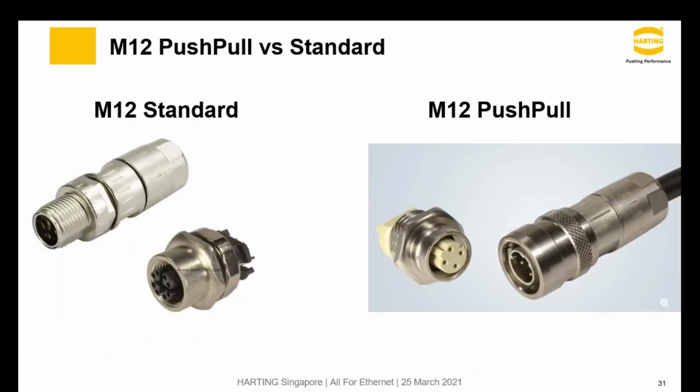And next, moving on to the M12 push-pull and standard comparison. The M12 standard is a circular connector that requires the traditional way of connection, that is screwing, where you keep screwing and screwing to establish the connectivity. Usually you would take maybe 8 to 9 turns. M12 push-pull is a revolutionary solution where we can establish a connection with just a push, and disconnect with a pull. Once you complete the pushing action, if you hear a click sound, this is HARTING's sound of guarantee that the connection is 100% guaranteed and well connected.